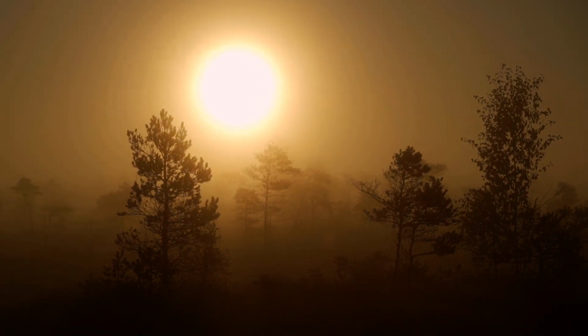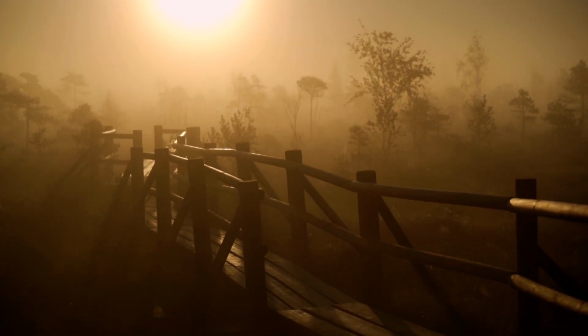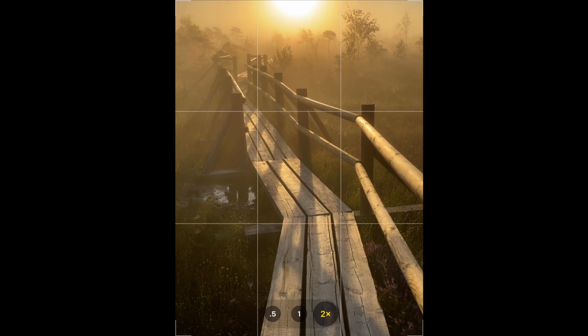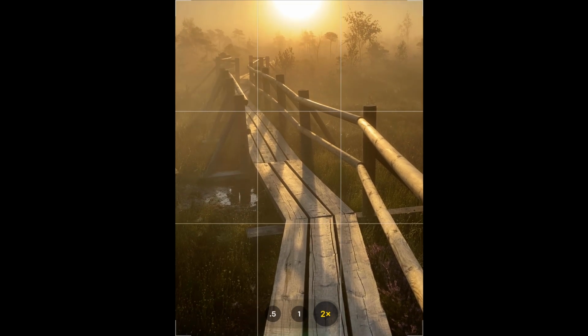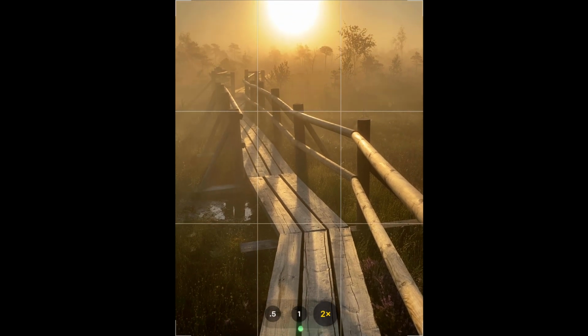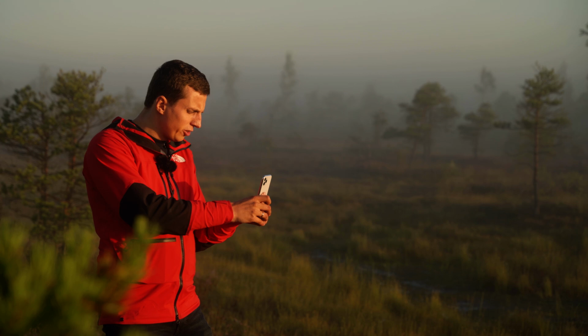And now that the sun is just a little bit higher above the horizon, those handrails start to become illuminated in an interesting way. So if I frame up the shot, you're going to see that we have those shadows and those highlights on those handrails and on that path. Now behind it, there's also that huge sun, and it is a bit more of a distraction in this frame.